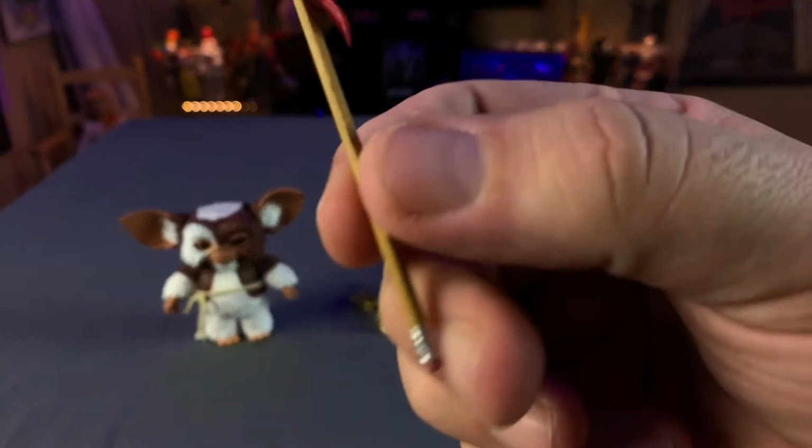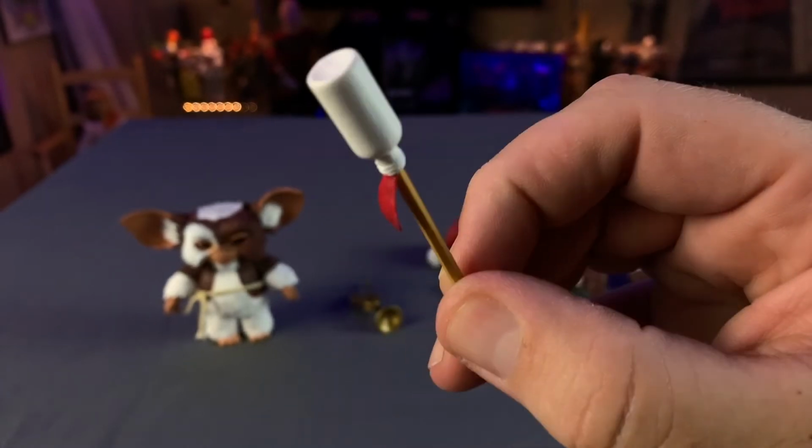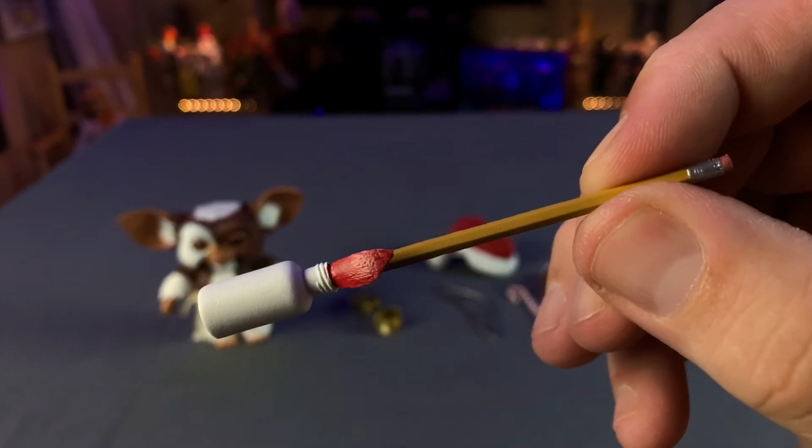And then this is his arrow, which is a pencil. And there's that on the tip. Let's just get that to focus up a little bit. So pretty good job on this.